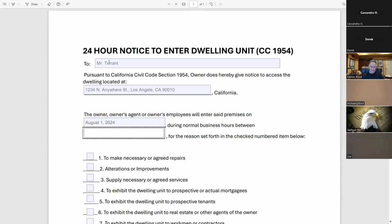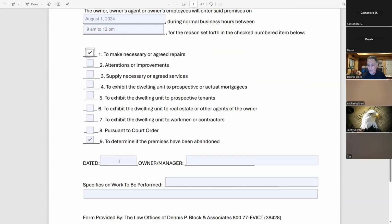And this is the time. So you're going to say from 9 a.m. to, let's say, 12 p.m. Then, of course, you would check the proper box. And then you'd put today's date, the date that you're preparing it. You would type in your name here. You don't have to sign it.